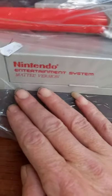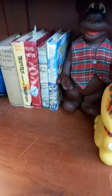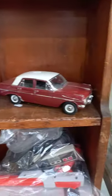What else have we got? Nintendo Entertainment System, but this is the Mattel version. There you go, with all the gear to go with it. You've got a Humphrey nursery lamp and a Humphrey Nettie rubber figure. First edition Nevil Shute and other Aussie books. There you go, nice set of four 1:18 scale EH Holdens, all differing in colours.